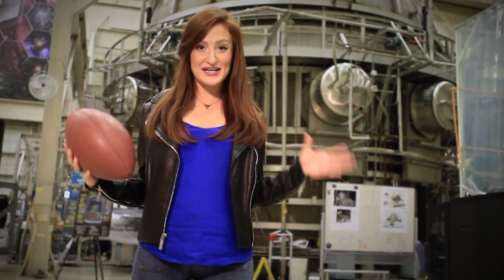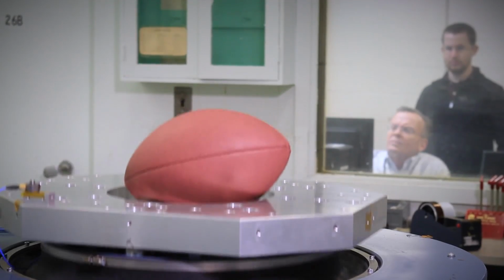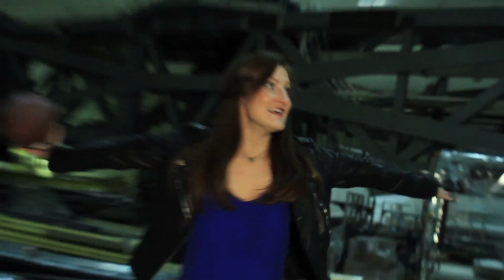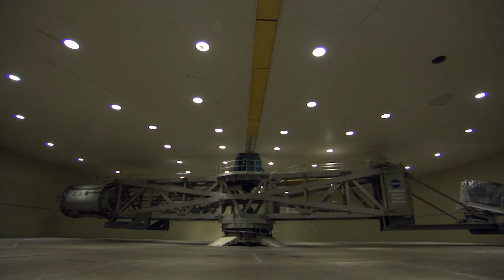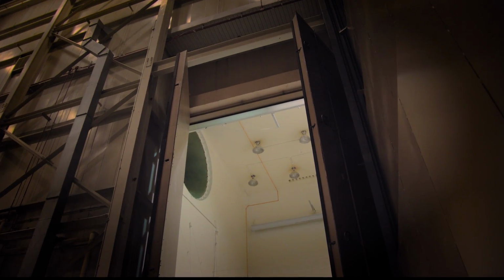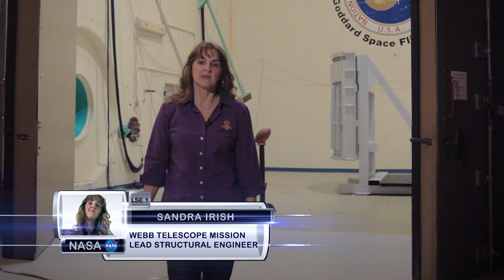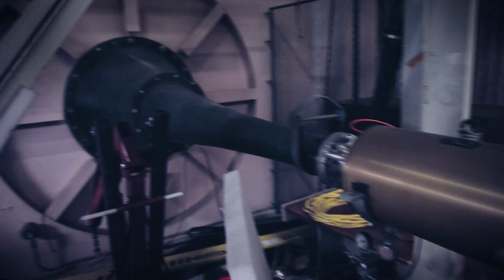We put the telescope and all of its components through a series of tests to prove that it can withstand the rigors of launch. These tests include vibration tests, centrifuge tests, and acoustic tests. We use this giant acoustic chamber and its very powerful sound system to mimic the sound pressures and frequencies we see on the Ariane 5 rocket during launch.